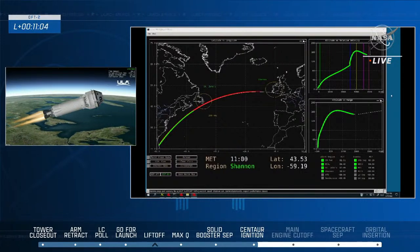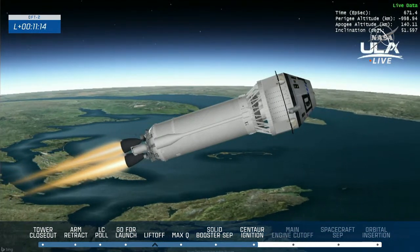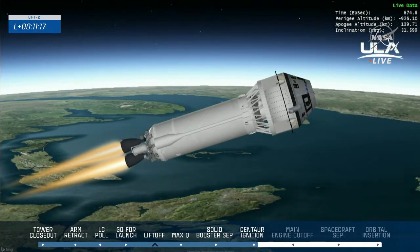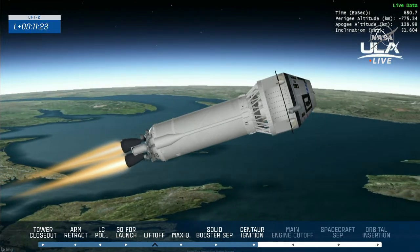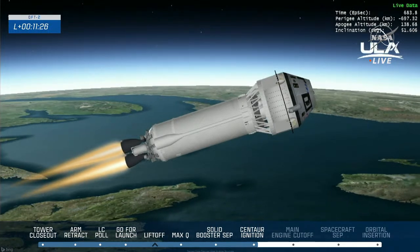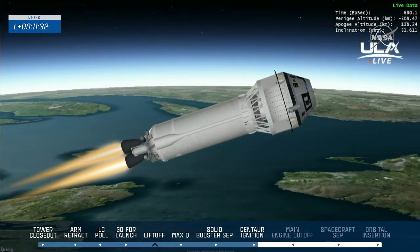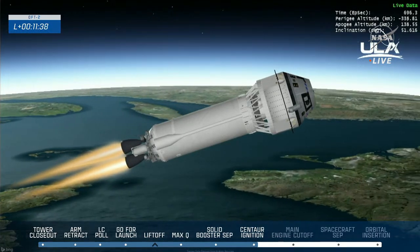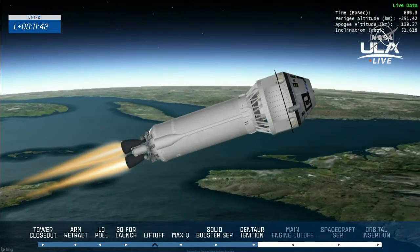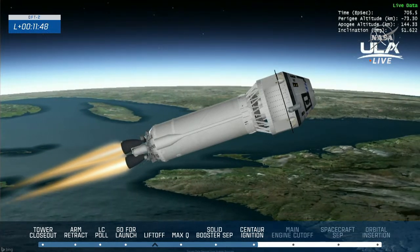We are 11 minutes into today's flight. Centaur and Starliner are passing Mach 23, Mach 23.3 and counting. Altitude of just under 150 kilometers. Next is main engine cutoff, when both the dual engine Centaur RL-10s are scheduled to shut down. That, again, is coming up at 11 minutes and 50 seconds, about 5 seconds away now.